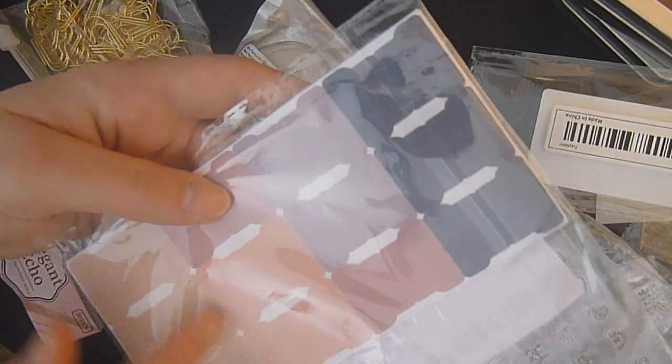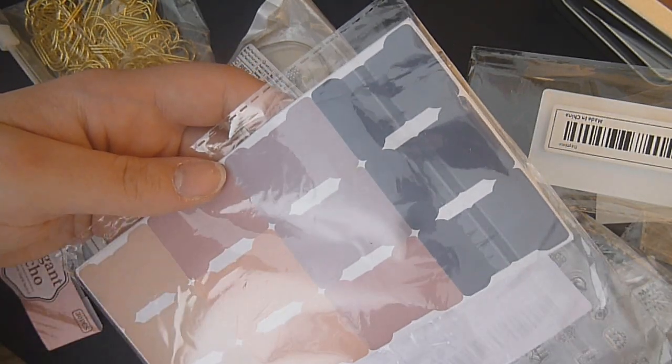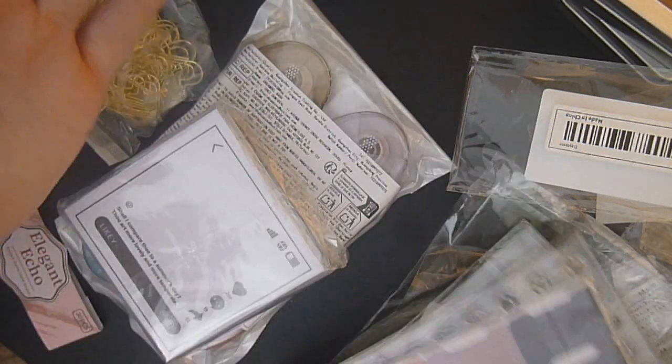I got some more page tabs. I love the aesthetic of this color scheme. It's just, I love it. I love it a lot.